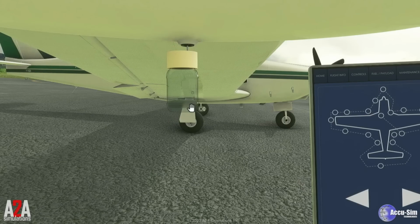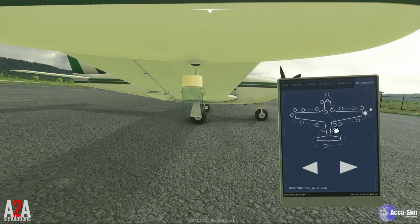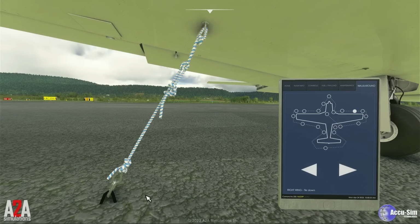Okay, see? That's water, right? Now watch. Keep draining. There we go. See it? Water, fuel. Let's drain that. Just make sure. Good. We'll jump ahead and show you a tie down.